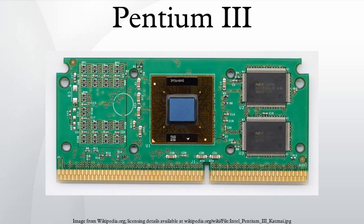It was first released at speeds of 450 and 500 MHz in February 1999. Two more versions were released, 550 MHz on May 17, 1999 and 600 MHz on August 2, 1999. On September 27, 1999 Intel released the 533B and 600B running at 533 and 600 MHz respectively. The B suffix indicated that it featured a 133 MHz FSB, instead of the 100 MHz FSB of previous models.